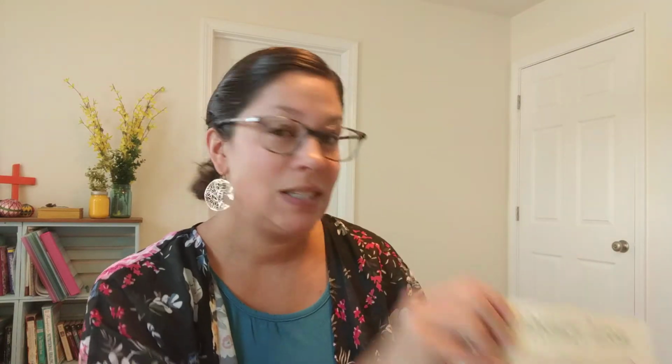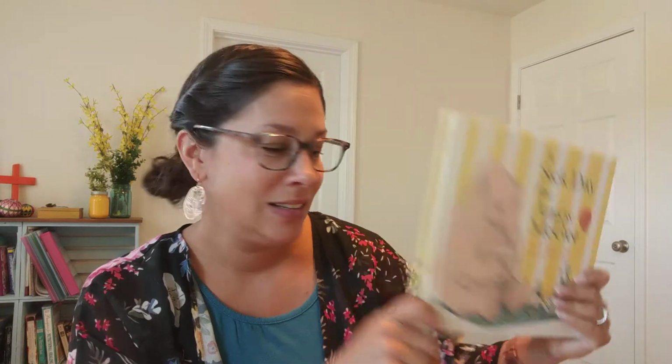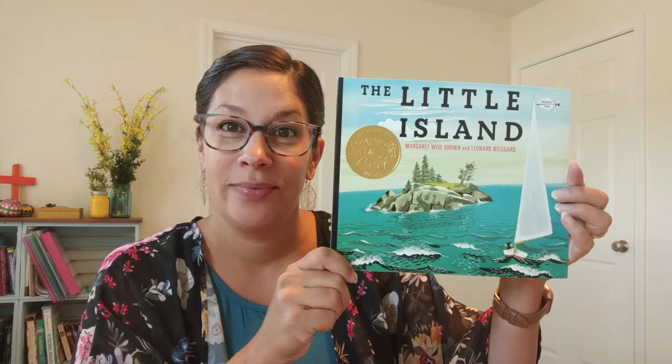So the very first book in the curriculum is Critter. Next one is Library Lion. A Sick Day for Amos McGee. Leaf the Lucky. The Little Island. So You Want to Be President. The Lion and the Mouse. Me, Jane. Owl Moon.